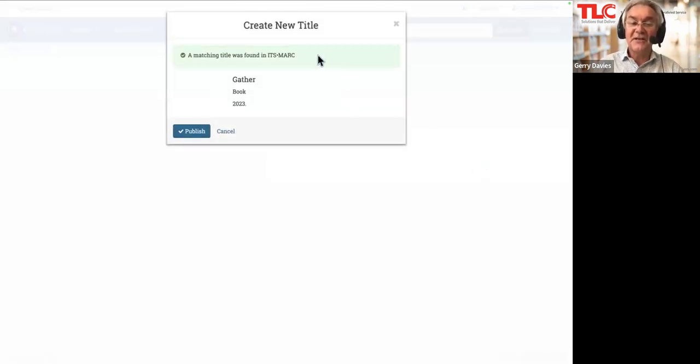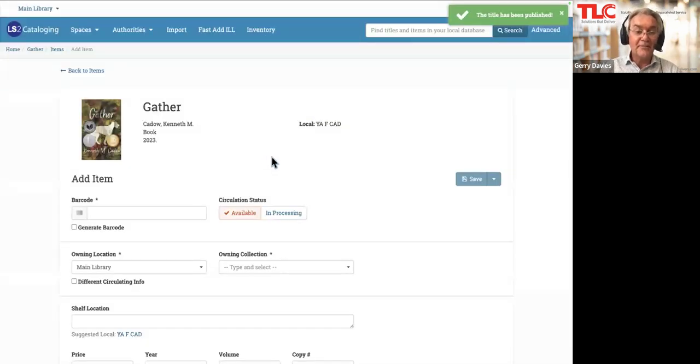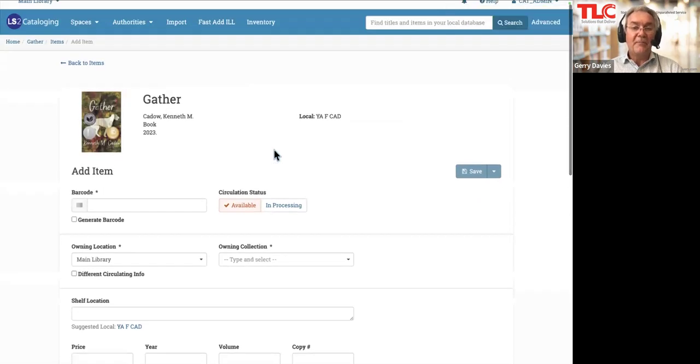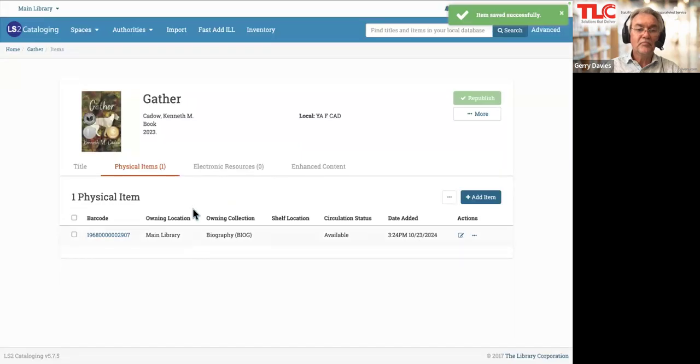But our cataloging service, its MARC, TLC started as a cataloging system, does have that, and I can go in and publish that. And with that, I'm now dropped into a very simple but very powerful interface for cataloging. If I wanted to, I could generate a barcode there and save that. And then I could go off, add a collection code. And now I can go in and add my physical items. I can look at my enhanced content, and I can publish that to the catalog.